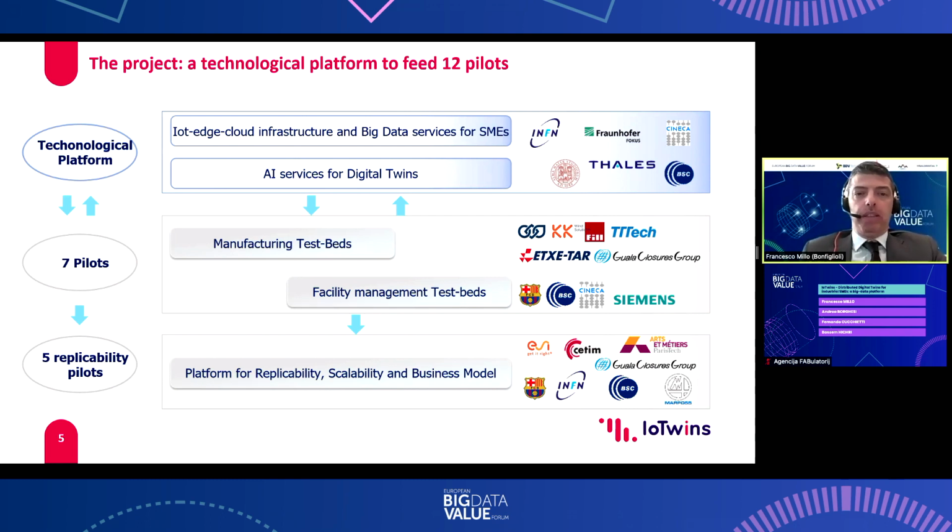Our pilots are split into two areas. So we have manufacturing test beds. For example, we as Bonfiglioli are leaders in the production of gearboxes for wind turbines, and together with KK Wind Solution, we are testing our capability to provide predictive maintenance services to end users. And then we have also two more test beds. One of them is led by Guala Closure, so I don't want to spoil the testbed because Bassam will talk about this later on.